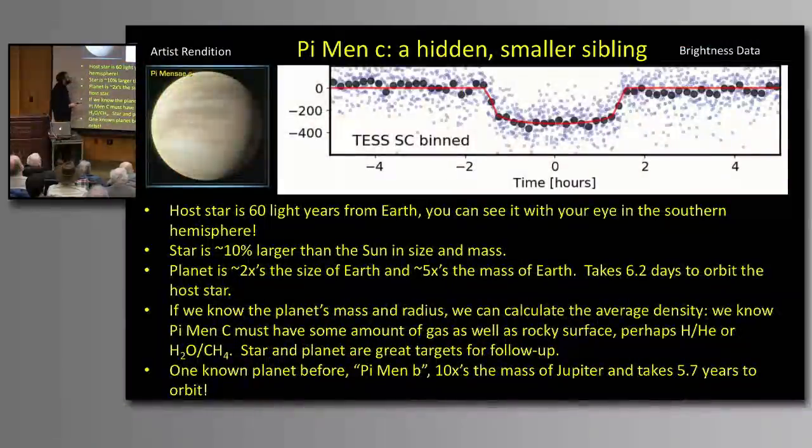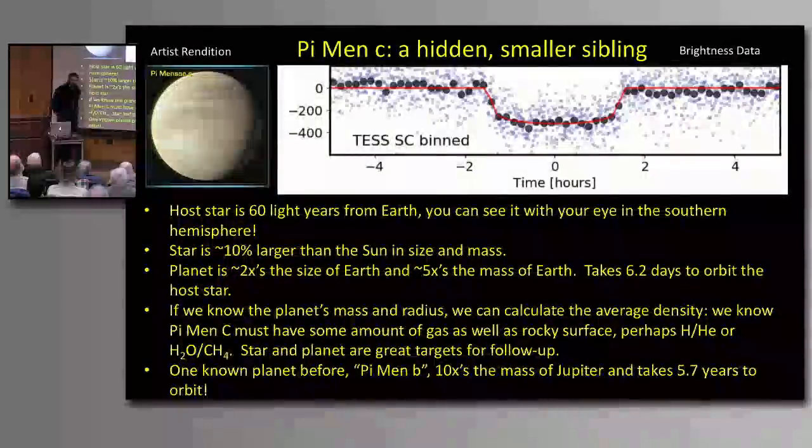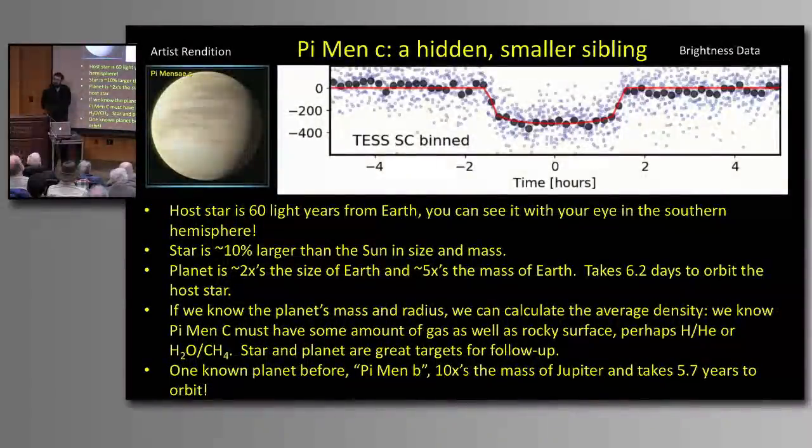So let's start with Pi Mensae C. This is a very interesting host star. It's actually pretty close by, about 60 light years away. This is going to be a common theme, by the way, for all three planets. It's so bright that if you're in the southern hemisphere, say you go to Chile or Australia, you can actually see the star with your naked eye. That's how bright and close the star is. The star itself is pretty similar to the sun. It's about 10% larger in mass and size compared to the sun.